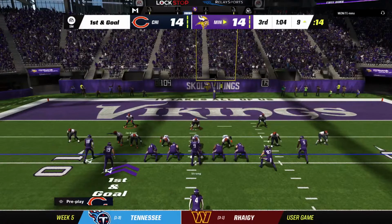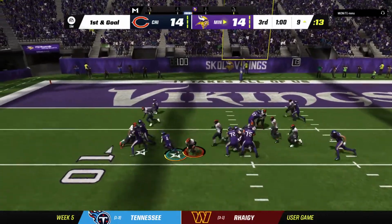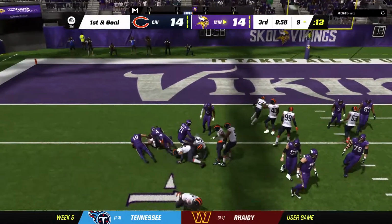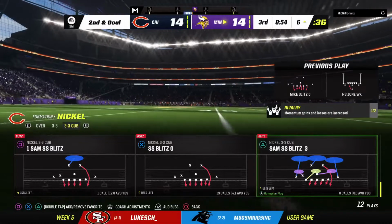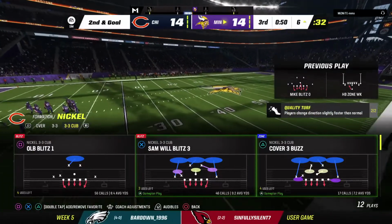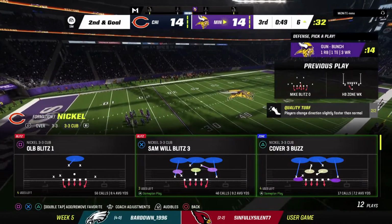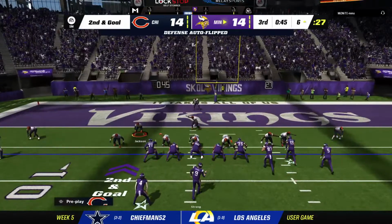Here's 1st and goal from just inside the 10. They'll run with Cook. And he'll be stopped just outside the 5 at the 6. He'll get 2 out of that run, and it's going to bring up a 2nd and goal. The yards may start getting a little tougher to come by down here near the goal line. That's good work defensively there on 1st down, holding them to a short gain.